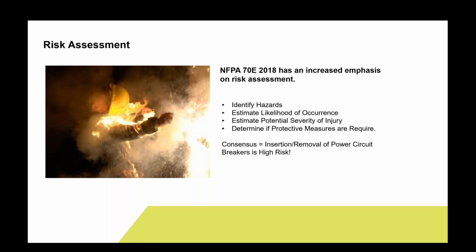What I would encourage you to do is, if you look back at the last 5 revisions of 70E, which is trying to help us do best work practice around electrical equipment, what you'll see is that insertion and removal of power circuit breakers has always been pushed to full suit, right? Full arc flash suit or high risk categories. That's never relaxed through any of the conversations about doors open and closed and different things like that.